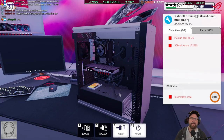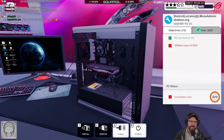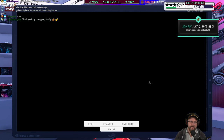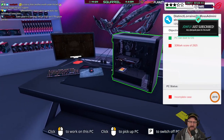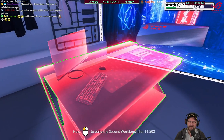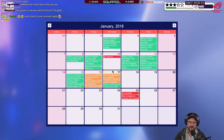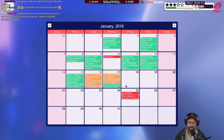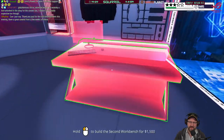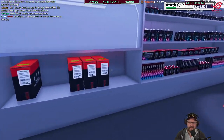See if that boots. This is why we're getting to the point where we need another bench, because while this is running, we can have another bench here. But we can go 1,000. Is it $1,000 overdraft we have? Can we afford that? We're on minus 1,000.